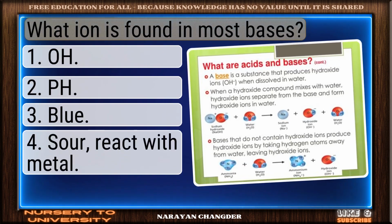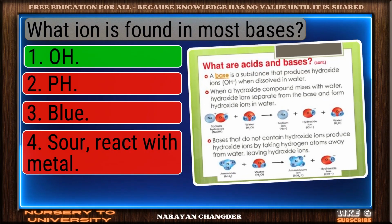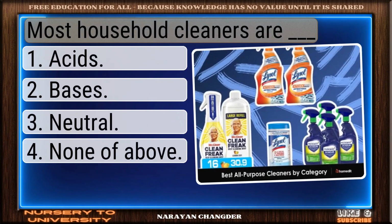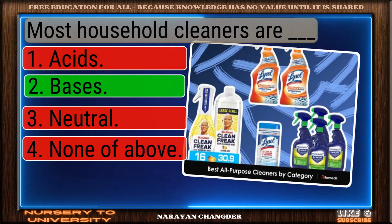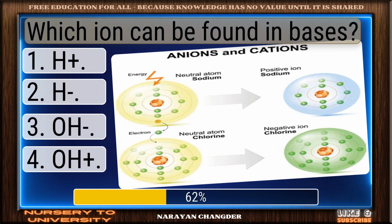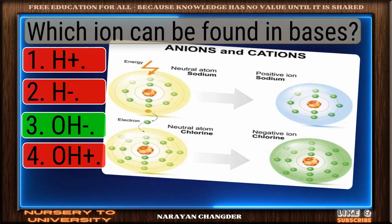What ion is found in most bases? Bravo. OH is the answer. Most household cleaners are dash. Smart move. Bases is an accurate answer. Which ion can be found in bases? Strong choice. OH is the right answer.